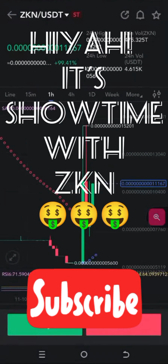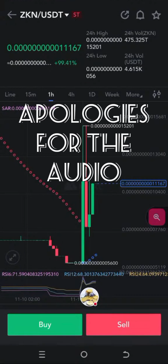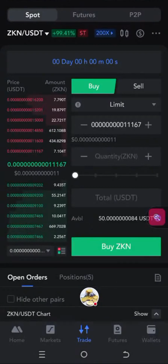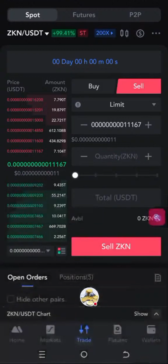That is ZKN. This one looks like it's gonna push up more, but it might likely also go down. So maybe we can just try this out. Let's see. Let's hope it's a good decision. Okay, if I pick all of that, it's also, in fact, I don't even know. Let's just cut that out and then let's sell.